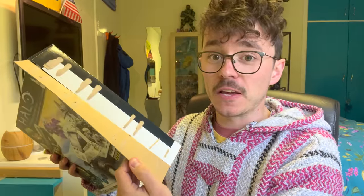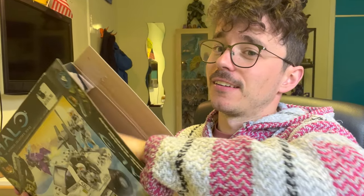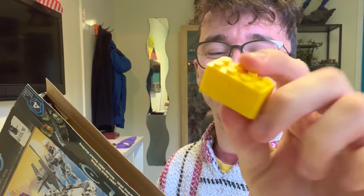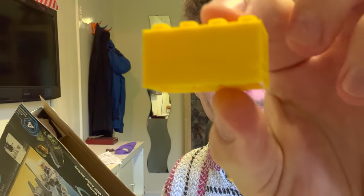All right, guys, moment of truth. Are they gonna be in 100% mint condition? You'll see before I do. I don't think so. Look at that. The temporary bricks are put together. So that tells me no. Ah, that's okay.